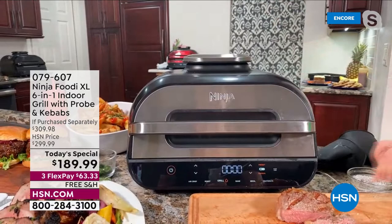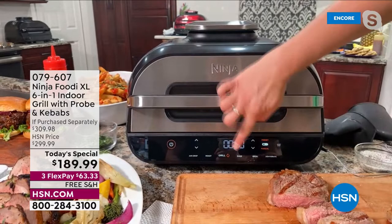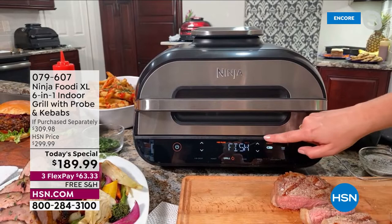So these are your six different functions. You have air crisp, roast, that's what we use for the pork, grill, which is what we've been doing for the steaks, and that we also use for the chicken, bake, which is where we did our baked goods, broil, and dehydrate. I'm going to hit the grill button here real quick so I can show you the different grill temperatures. So there's preset programs in here for beef, for chicken, for pork, and for fish. And there's different doneness levels for each of those too.